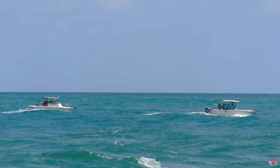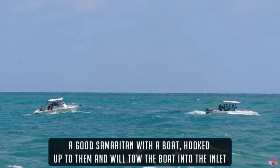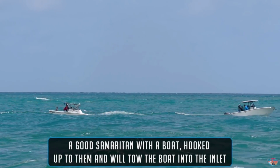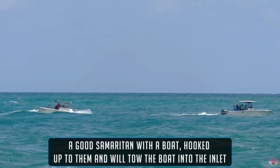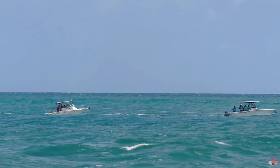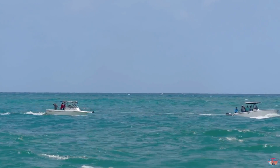And after a few minutes of struggling, we get exactly that. We get a good Samaritan vessel who's willing to help out, comes up, ties the boat off, and they're going to pull him back into the inlet. But I bet next time this crew will go ahead and take that first tow offer. But in this round of the competition, we're going to give the round to Haulover Inlet as it gave them absolute heck as they tried to rescue this vessel.